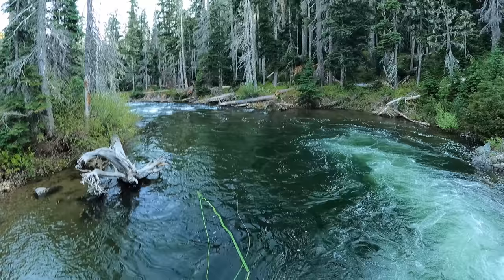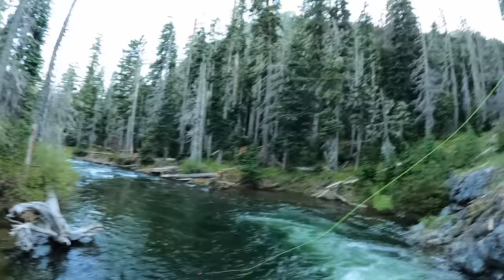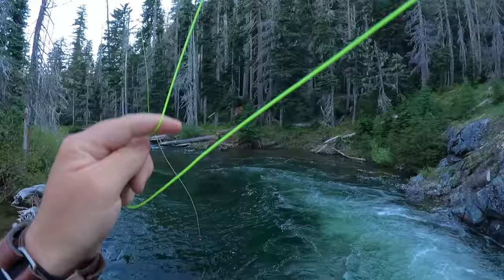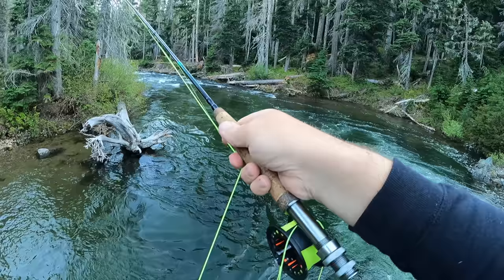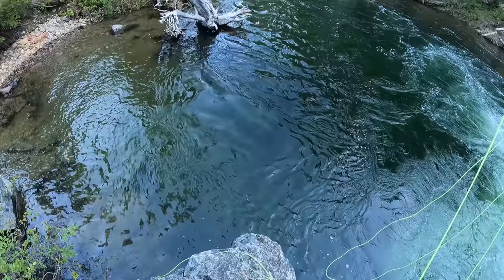Oh, there he is, there we go. Fish on, baby. On the fly. Oh, it's a giant mess. There we go, he's a little guy. Little guy, what do we got there? Oh, he's another little brook trout.